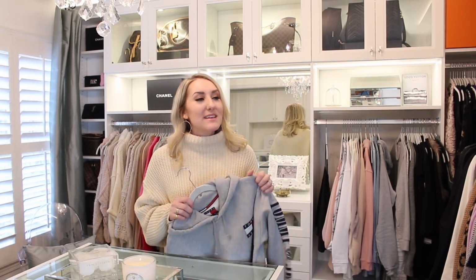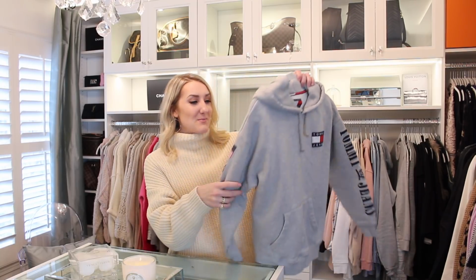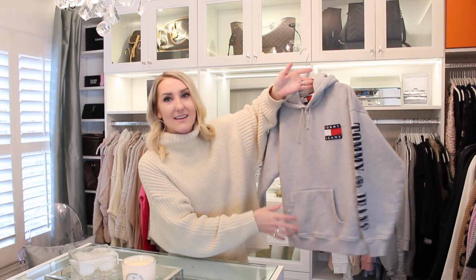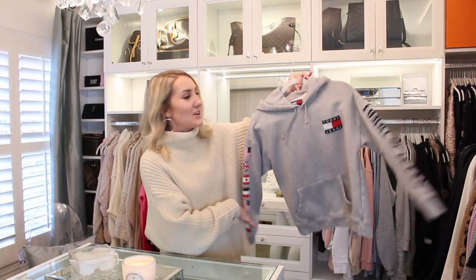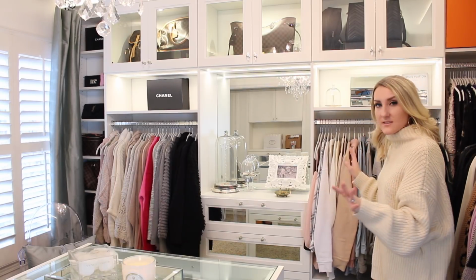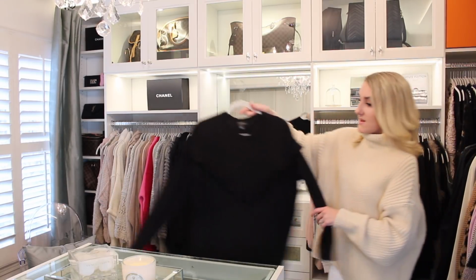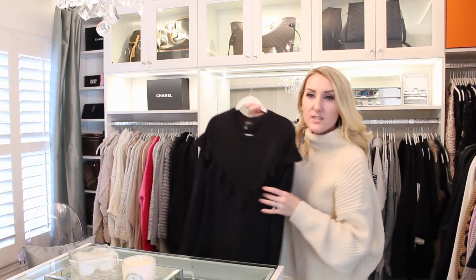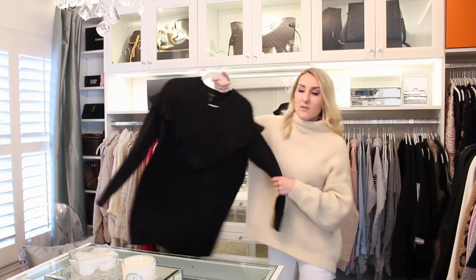But for this, I was like, I really want a Tommy Hilfiger sweatshirt. I found the perfect one. I had one almost just like this when I was in high school, and I was really excited about finding it. I hope they still have it. Random basic things that I reach for a lot. This is new. Oh, it's probably got fuzz all over it. But I thought that was cute. Just kind of ruffled.